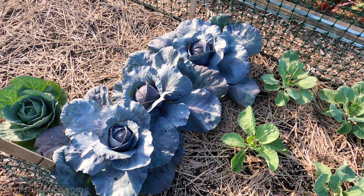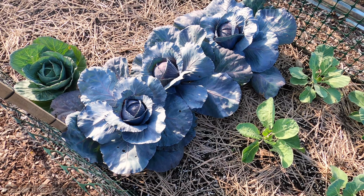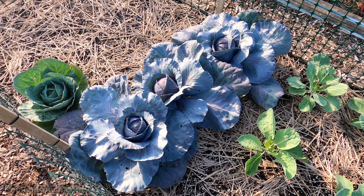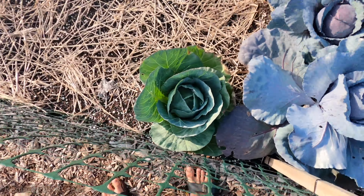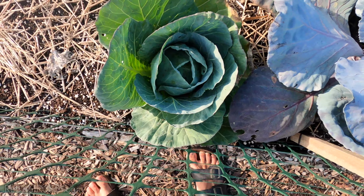Wow, the red cabbage. Our 3 red cabbage that made it. They're huge. Really, I just want to let them keep growing until they tell me it's time. I feel like they're pretty happy. A little baby green one hanging in there, but definitely still developing.